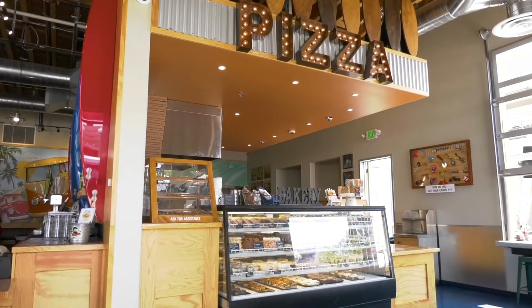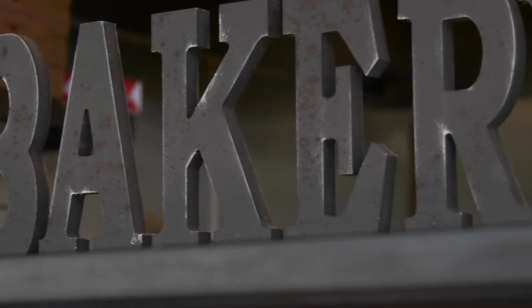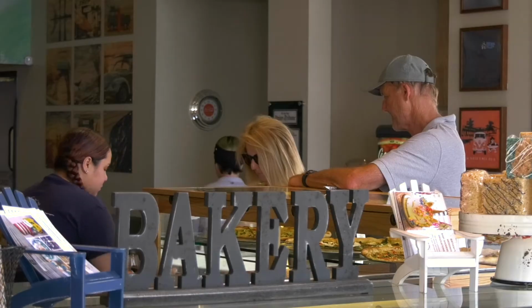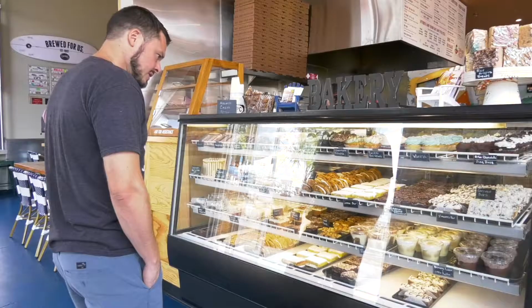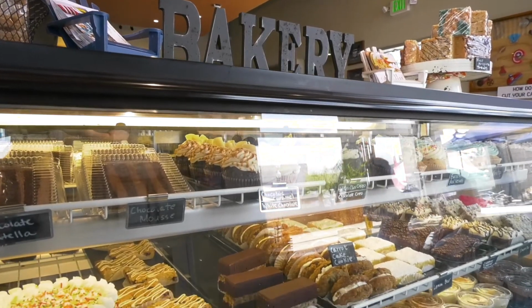So it's not just pizza though. We also have our bakery case that we restock daily. Everything's made fresh here in-house, and we strategically put it in the front to be like an eye grabber, you know, so that you don't forget dessert. Jeff, the kids must love that.